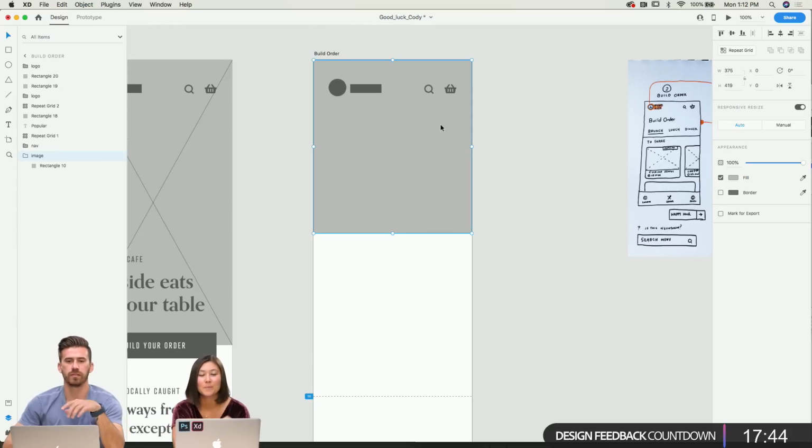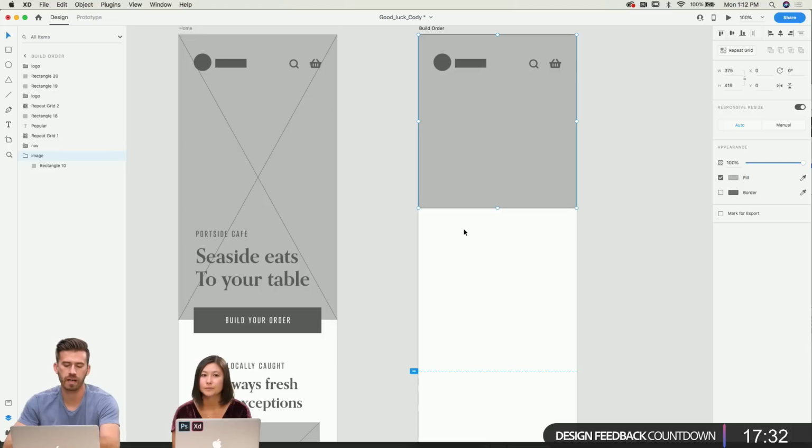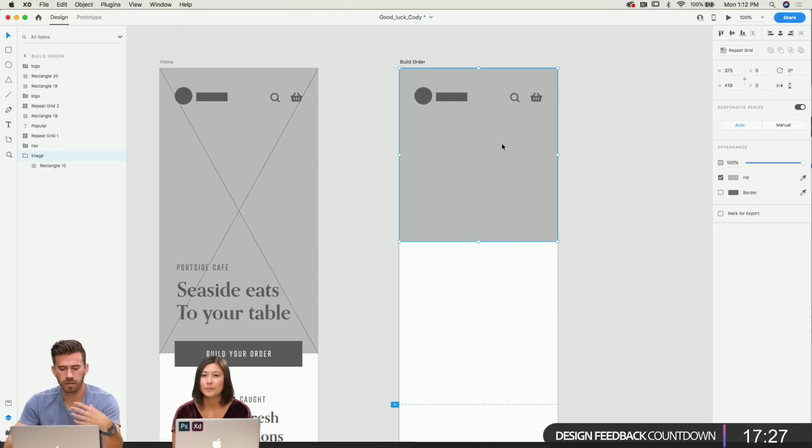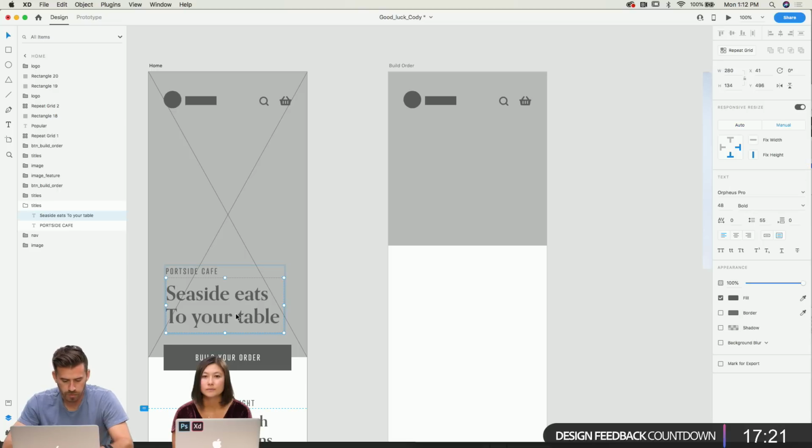So I'm thinking that this won't be an image. It'll just be like a color block with our text and our navigation on top of it. Just because the customer was already exposed to a lot of imagery here, and we're gonna have a lot of cards down here with images. I think it's a nice visual break to have just a moment to rest your eyes and see some type. So I'm gonna grab this.